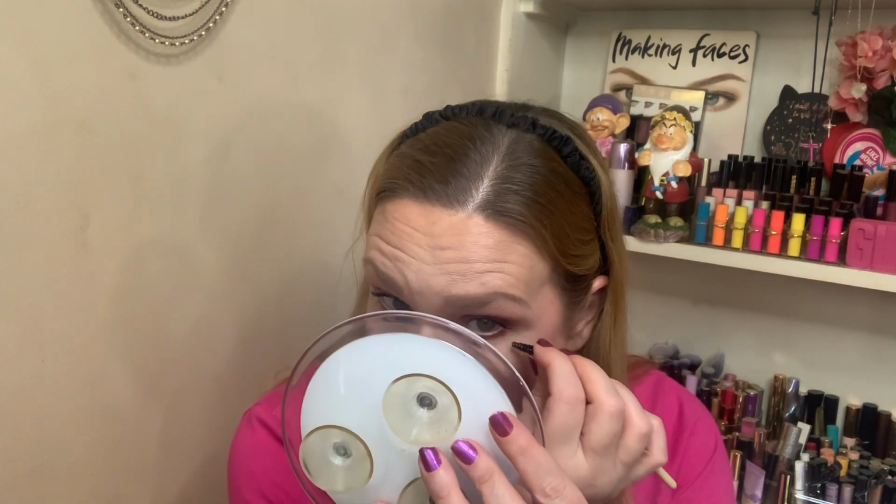Shoot. I didn't know I nicked myself there. Interesting. Lovely. I'm going to use the Cali Ray on the lower lash line. Then I'm going to try to figure out how to get that off because I accidentally disturbed it before it dried. There we go.